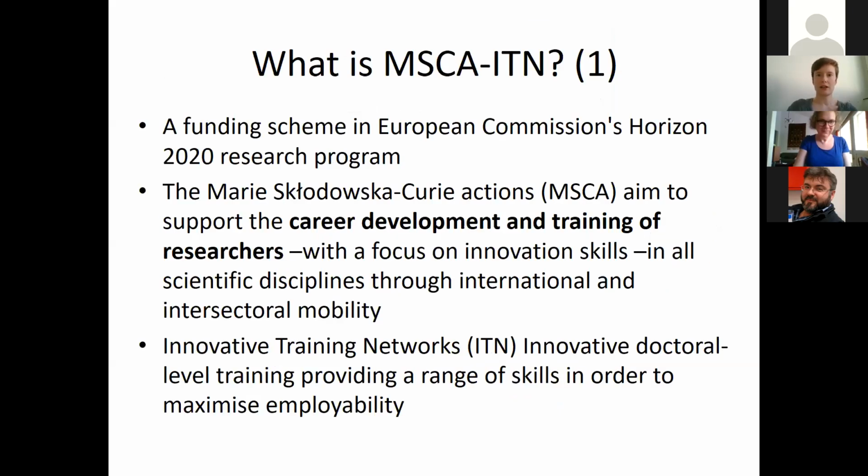What is this Marie Curie initial training network? It's a funding scheme from the European Commission. In this scheme, there are both individual fellowships and these networks. The main goal of this whole funding scheme is to support the career development of young scientists. And doctoral education especially is provided by these innovative training networks. The purpose is to increase the future employability of the PhD students.